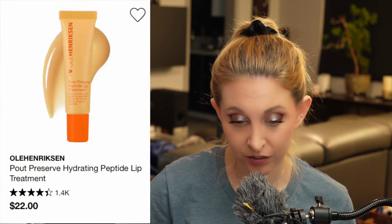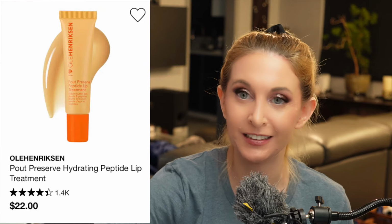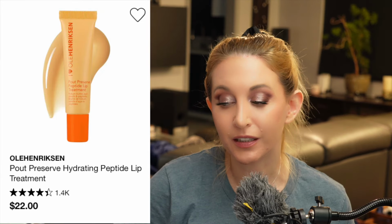We have the Ole Henriksen Pout Preserve Lip Treatment. Once again, don't get cocoa cream. It does not taste like chocolate. It tastes like blood, but any other flavor, I think it's great. I would buy another one, but I just cannot justify that with the amount of lip gloss that I have going on right now. The Huda Beauty Easy Blur Foundation.